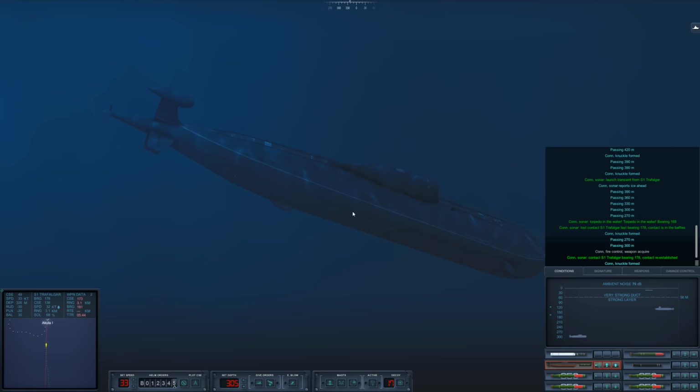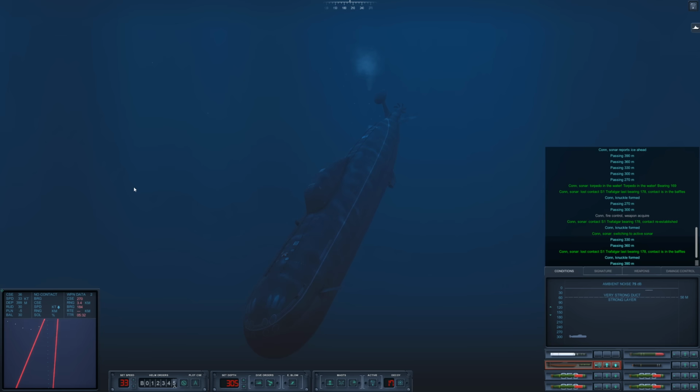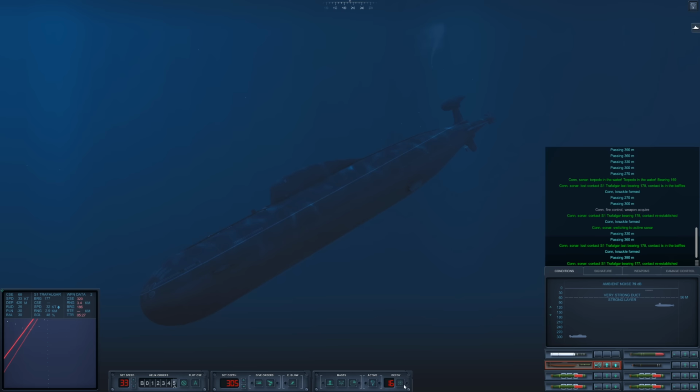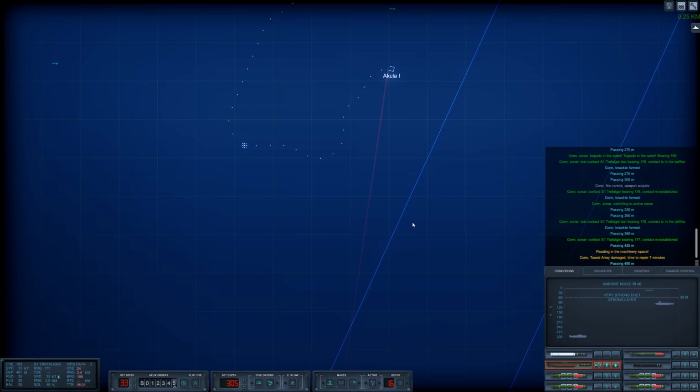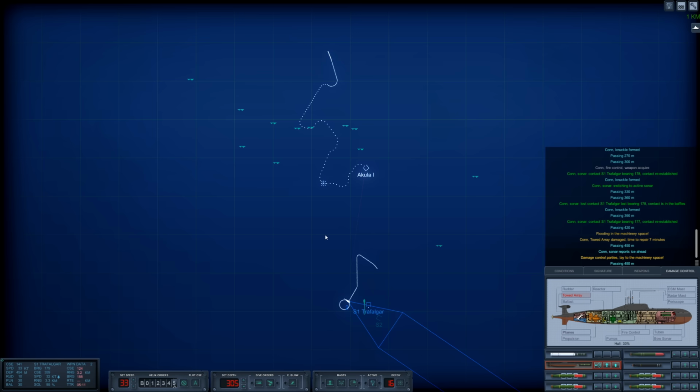Find that sub. Hard to starboard. I don't see it. Oh, it's close. Okay, noisemaker. Oh shit, we're done. Okay. Low ballast. God, they launched another. Damage control. We got flooding. Get it out. Okay, this torpedo needs to sink this fucking thing. Let's go.